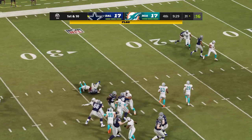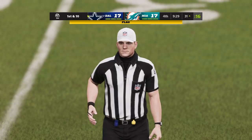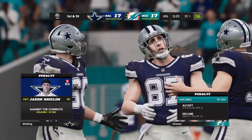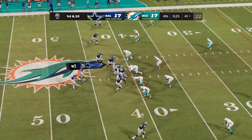Now a handoff here to his running back. And flags come in as he gets forward for about 3 yards. And let's check on the call. So following the hold, they're in a bit of a hole here with a 1st and 20.